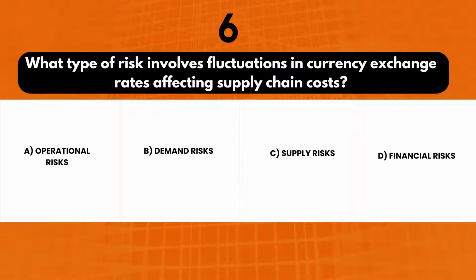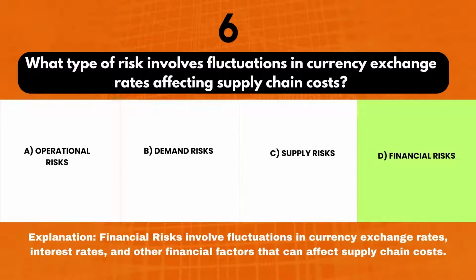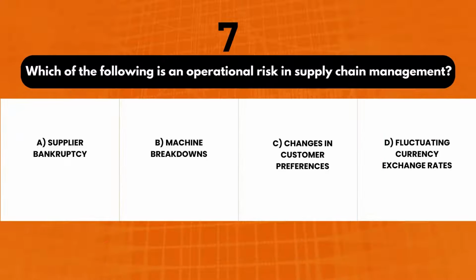A. Operational risks. B. Demand risks. C. Supply risks. D. Financial risks. Correct answer, D. Explanation. Financial risks involve fluctuations in currency exchange rates, interest rates, and other financial factors that can affect supply chain costs. 7.